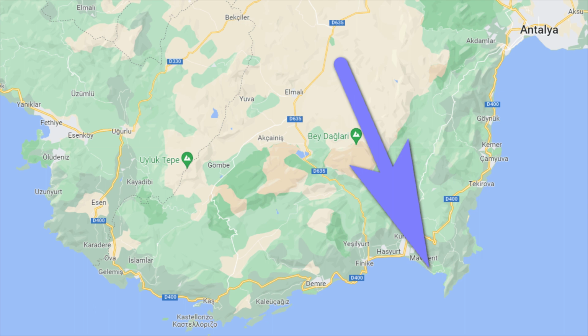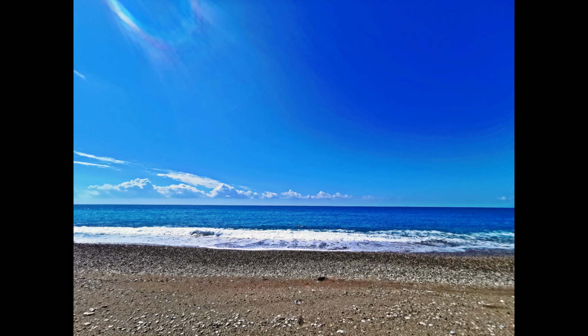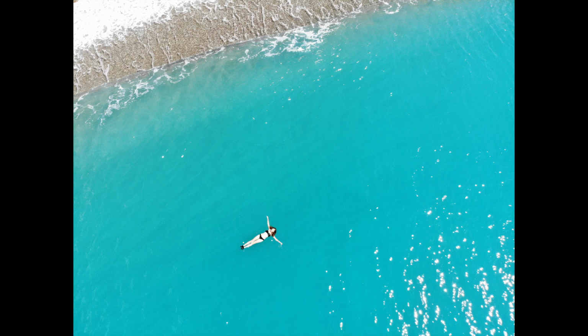Our adventure continued to Mavikent beach, only 15 minutes away from Karaöz. The beach was wider and busier. You could find more campers staying here for a long time due to the beauty of this beach. The water access was very easy and you could enjoy the deep blue sea.